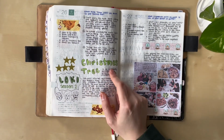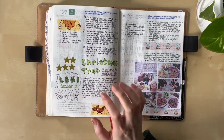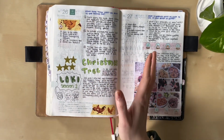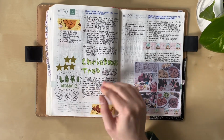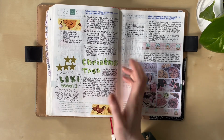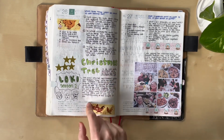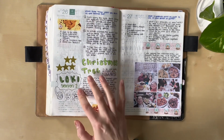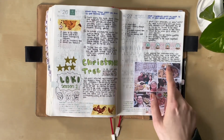And then Sunday, I went back home to New Jersey, and we put up the Christmas tree, because after Thanksgiving, you can officially put up the Christmas tree. And we also watched Loki season 2. We were going to split it into 2 days, but we stayed up late to finish it because it was so good. We could not stop in the middle, you know, and it was 5 stars.